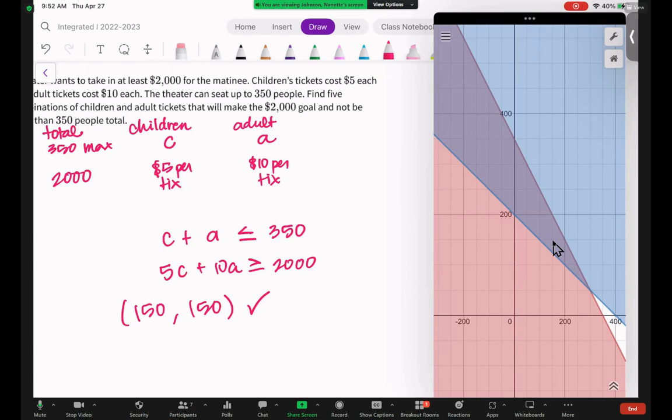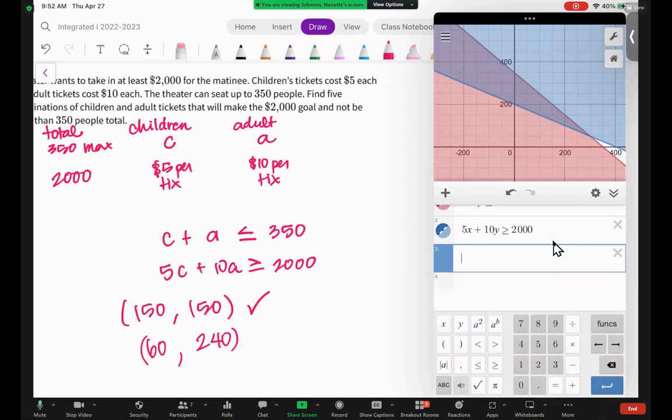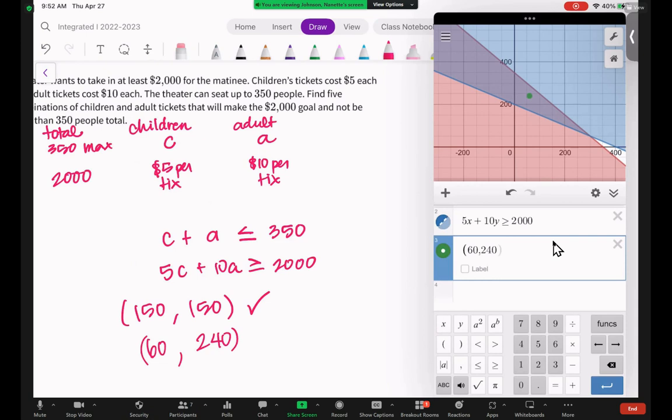Someone else said 60 comma 240. Oh, you know what I could do? I can graph that point, and then that would make more sense. Okay, so let's check 60 comma 240. Do you see that green dot? Is he in the right section? Yeah. So that's a yes.